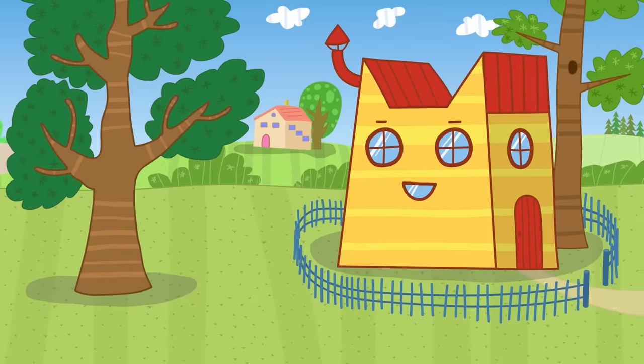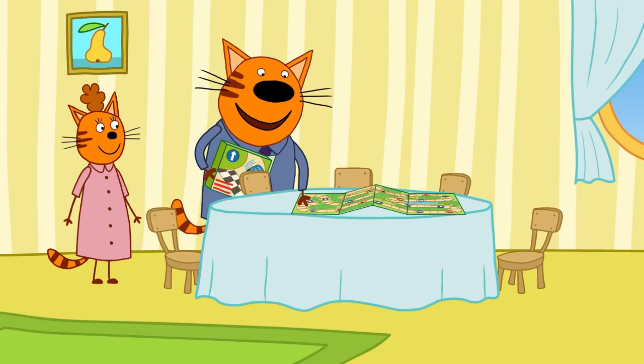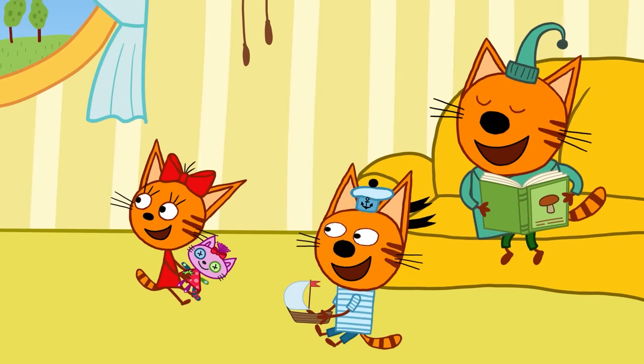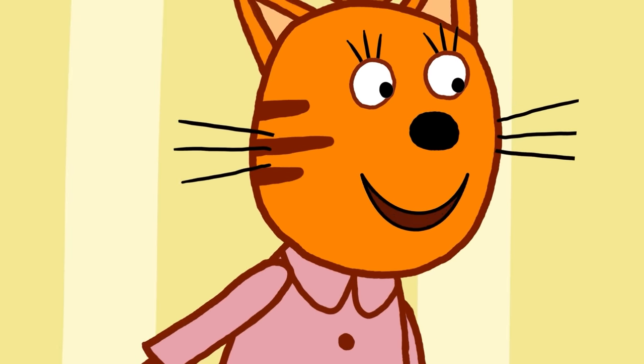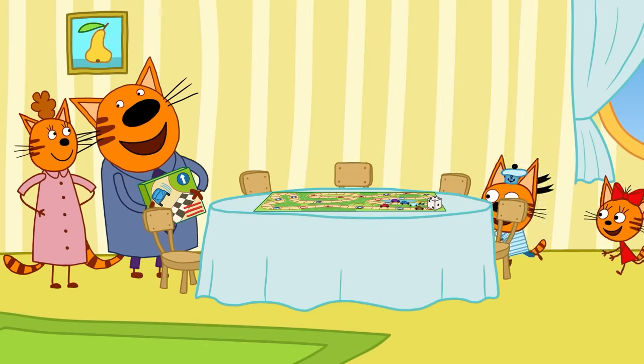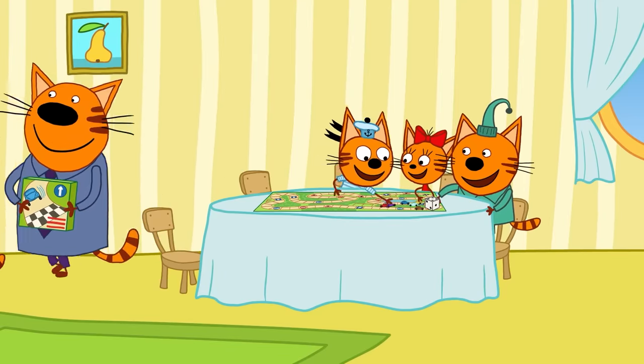Squabbling kitties. One day, Daddy suggested that the kittens play a board game. Look at this, kittens. This game can be played by several players at once. There's no way that you could get bored with it. Mommy and Daddy have some things to take care of, but you can play the game together in the meantime.